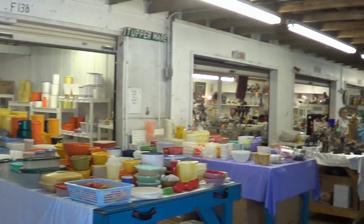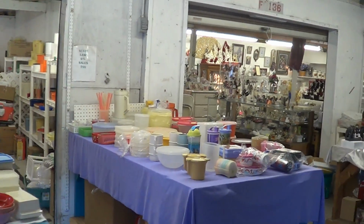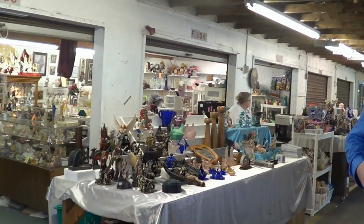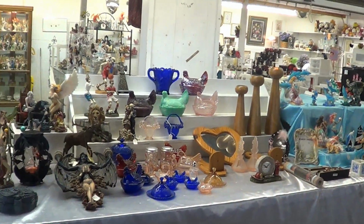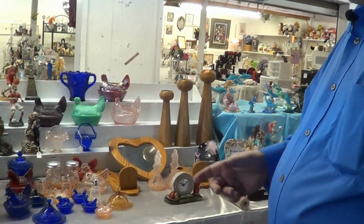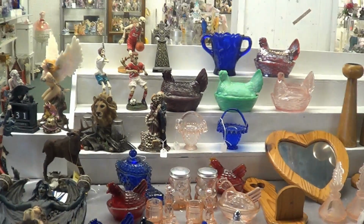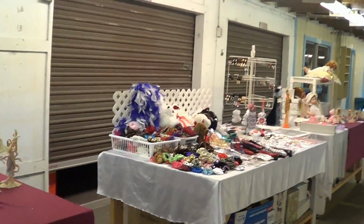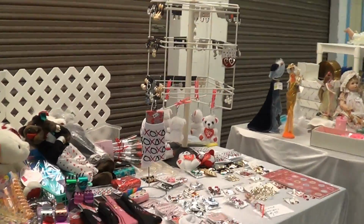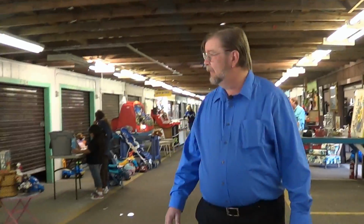Here we have someone who's selling kitchenwares, a lot of plastic goods, some metal containers and canisters and all sorts of things. And the very next stall, we move into figurines, which are all new merchandise. Some of them quite lovely, crafted. Beautiful glassware. Some of this very probably antique glassware. And so quite a variety of things that you will find here at the Frontenac Flea Market. Figurines of all types, and plush toys, and jewelry, and the ladies selling perfumes and lotions and those sorts of scents.